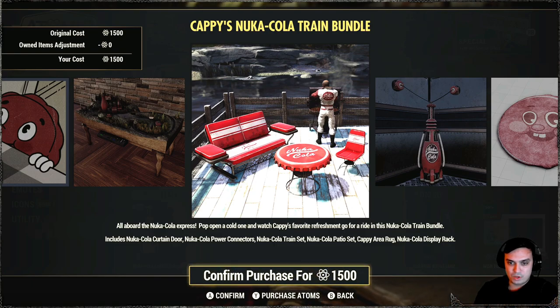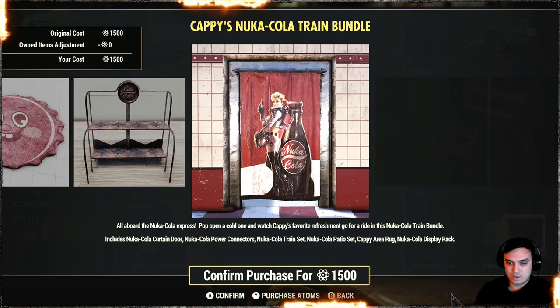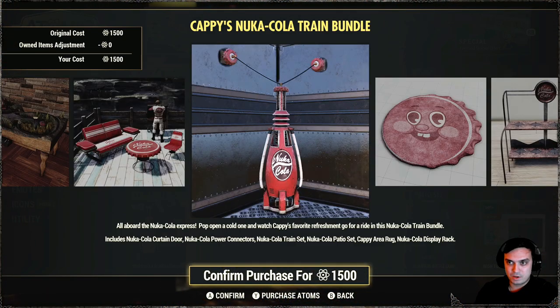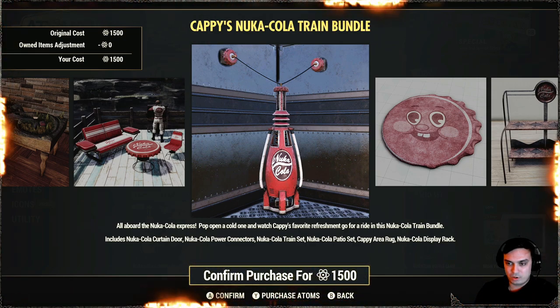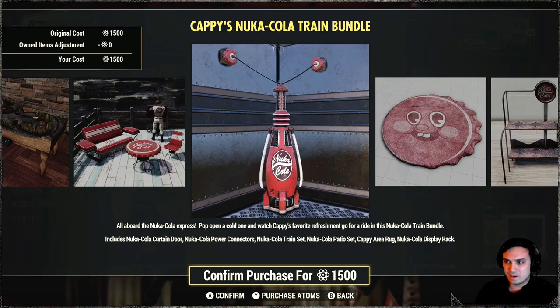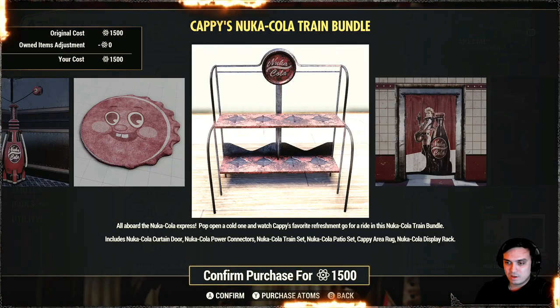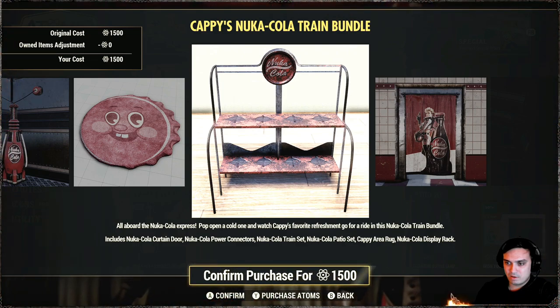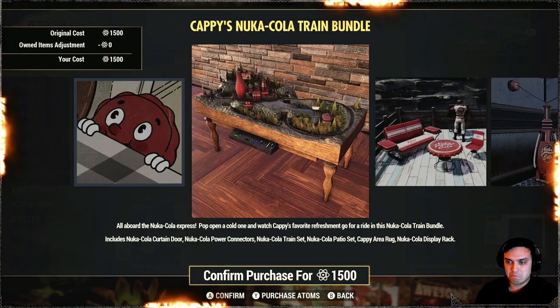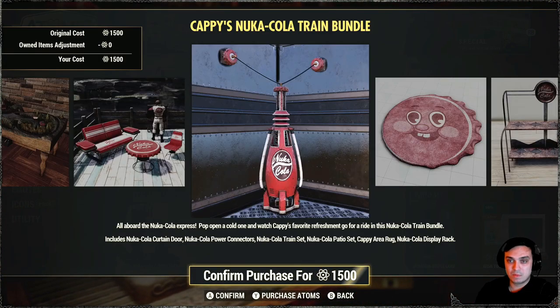Which includes a curtain door, so that's the door right here, Nuka-Cola power connectors, and I guess that's the generator, Nuka-Cola train set, okay, Nuka-Cola patio set, what is that, I have no idea, maybe this thing, a rug, oh no wait, this is the display. That's the rug. Okay. Interesting.